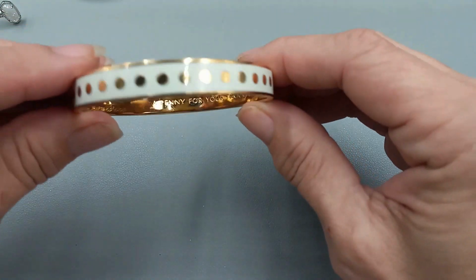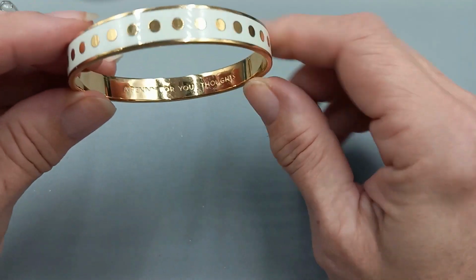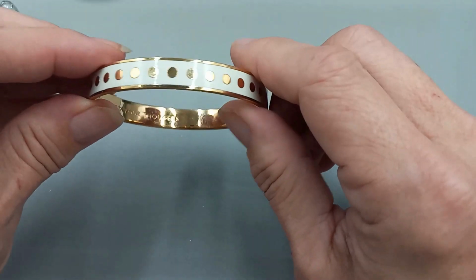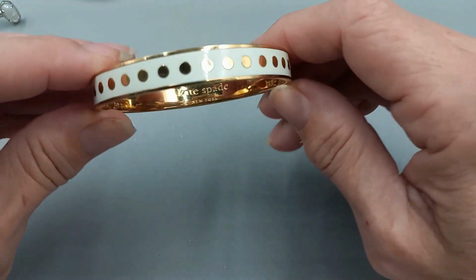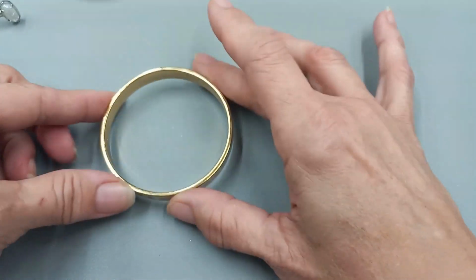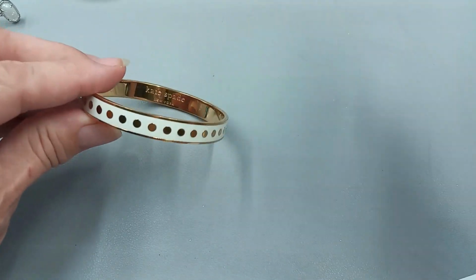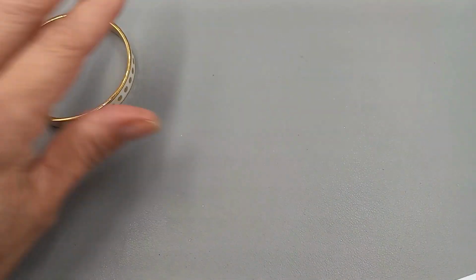We got another Kate Spade. This one is a Penny for Your Thoughts. It still has some scratches in there, but you see it's an off-white and gold tone. There is your Kate Spade New York. It's the same measurement. So it sits on the bracelet mandrel as an 8. It's 2.5 inches across. And we can do Penny for Your Thoughts for $18. Isn't that sweet? All right.